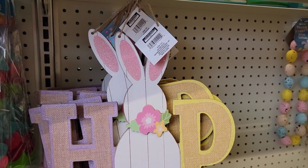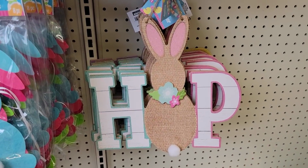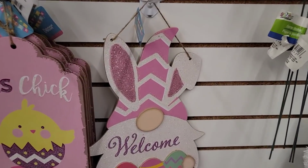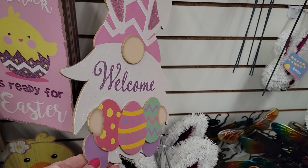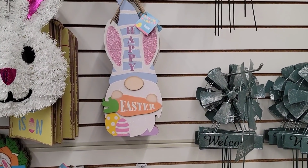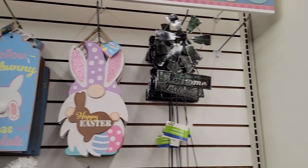They also had these 2 different signs. It says hop with the bunny in the middle. And then you have this color. They can always rip it apart and do something else. They also had these gnome Easter signs. This one is welcome with the pink. And then we have one up here with the purple hat that says Easter on the carrot. And then happy Easter with the chocolate bunny with a purple hat.